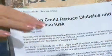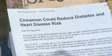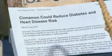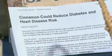And now we know cinnamon has health benefits. If you want to focus in on this new study, it says cinnamon could reduce both diabetes and heart disease. I just read the other day, just sprinkle some on your oatmeal or whatever. You don't need a lot, but it helps lower the bad cholesterol.